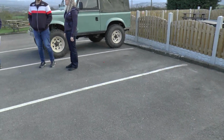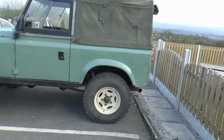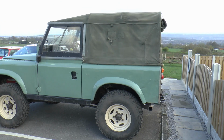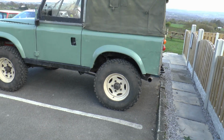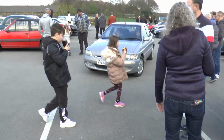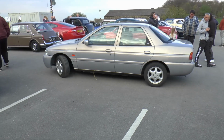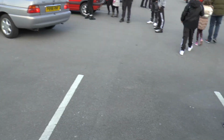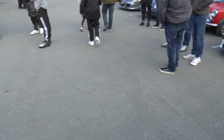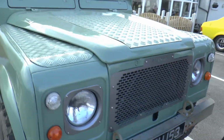Ah, here's one for the Land Rover fans. Look at that. Virgin vehicles. Ah, there's an escort. Is he coming or is he going? Oh, he's going to reverse into this space. I'm getting out of the way. Will I? Yeah, you will. Nice. Meanwhile, back at the Defender.